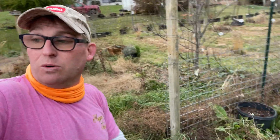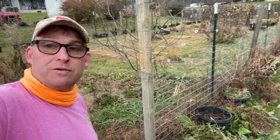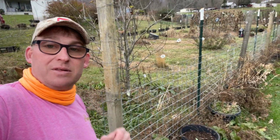And then I'm going to show you what we're going to do for planting spinach and some cold weather stuff that will survive if it's a little colder out here. We're going to use some of them domes that I made. We have a whole bunch of the tops. I'm hoping they work.